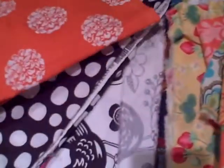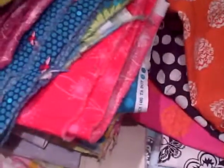Here's some of Paula Prass's new stuff that you all see at market next week. Oh, there's some just basic Michael Miller. That's not Paula Prass there. And here is a whole bunch of Patty Young's new line called Flora and Fauna. My favorite is probably these bees. And then the yellow, there's a mustard. The mustard bees are really my favorite. Although, you know, I'm awfully fond of this limey green too.